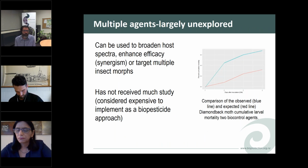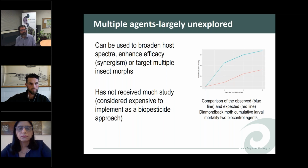The other area that we look at a lot more now is using multiple agents. Now, this was always thought of as just too expensive. You can't use two microbial products, but you can get some synergies by doing this, and the economics of it don't change because you produce two products, but you're using them at half the rates. And those blue and red lines there represent what happened when we use two microbes independently added together, which is the red line, and then together at an equivalent dose. And you can see that we're getting almost twice the kill of diamondback moth using the two microbes. And so there's lots of possibilities around this. It hasn't been done a lot because it seems to be a complication, and the companies are relatively slow to want to go in this way, but it shows that the ecology of the organisms is going to matter quite a lot.